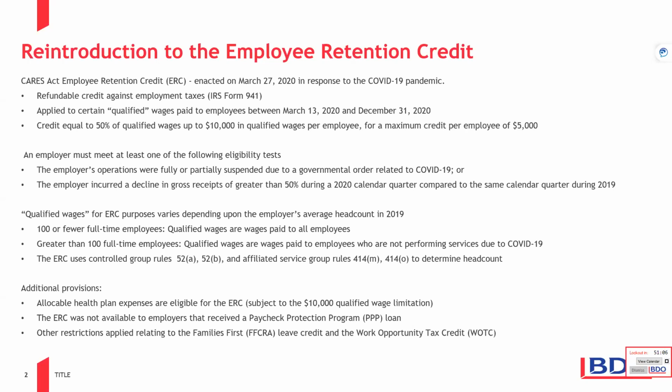amount. Some of the complexity related to the headcount rule was related to control group issues in 52A, 52B, 414M, and 414O related to headcount. So this is a control group or an affiliated group rules. Essentially, all members of a control group or affiliated group would be counted as a single taxpayer. And that was one of the challenges that we saw early on with this, is determining which members of a controlled or affiliated group should be counted towards this headcount. And that would determine the amount of eligible wage that's available for the employee retention credit.